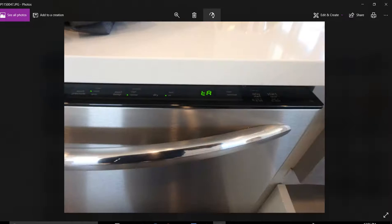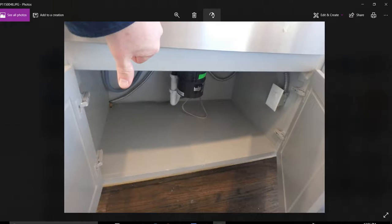That's the manufacturer's label. Yes, it's giving some kind of error. I'm not even sure what that error is. I've never seen that one before. Okay. This is just showing the disposal. It does work, but there's debris in it. It sounds like there's a bunch of screws in there.